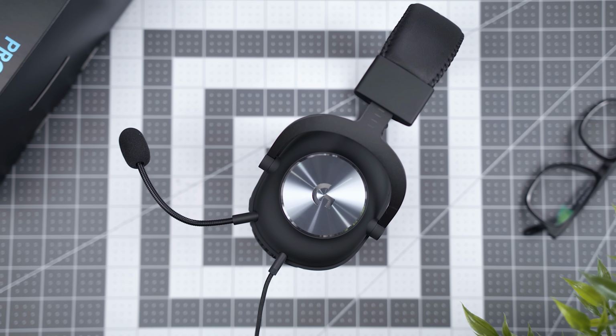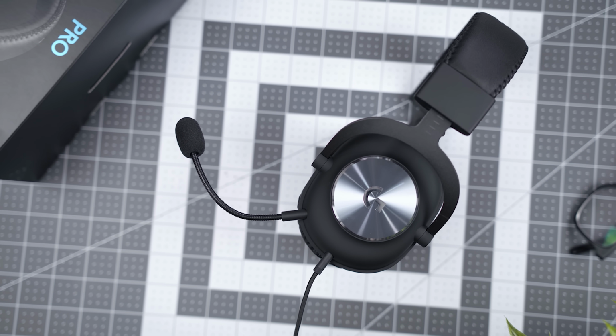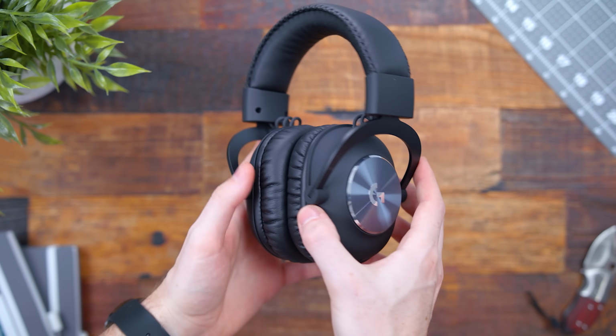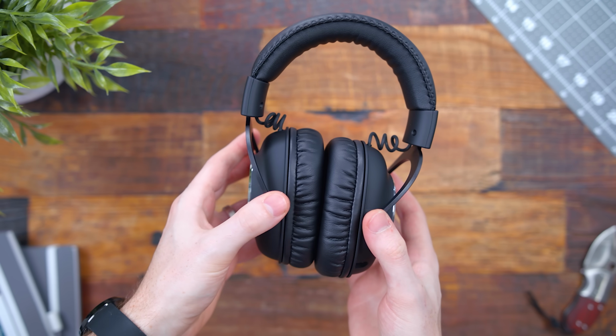So these are extremely comfortable. Something about the mix of the aluminum and the soft rubberized matte plastic we have for the overall construction. It all makes for a pretty lightweight headset overall, and when it's on your head, you could barely even notice.